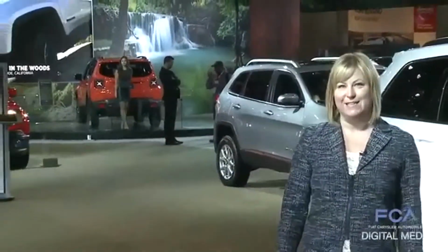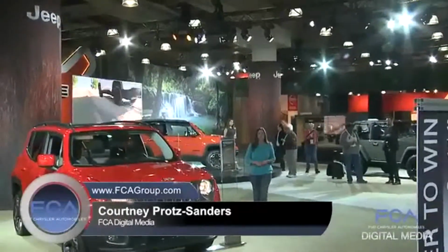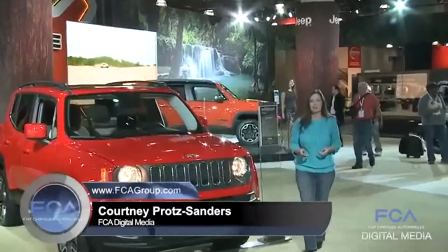Hi from New York's Jacob K. Javits Center, home of the New York International Auto Show. Over the next 30 minutes or so, we're going to recap all of the vehicles that FCA has unveiled over the past auto show season. But first, let's go back a year. Right here in New York, Jeep Renegade made its North American debut, and now it's hitting showrooms.